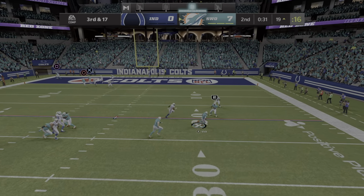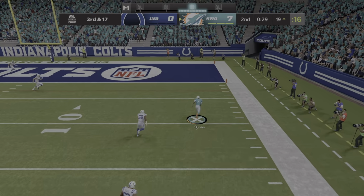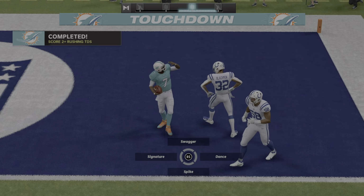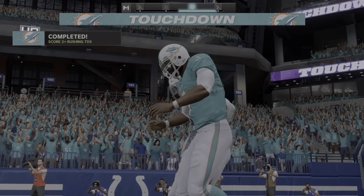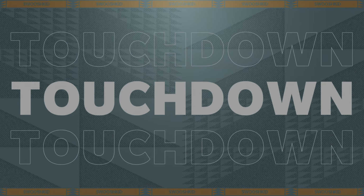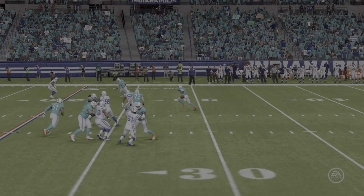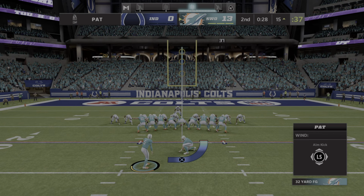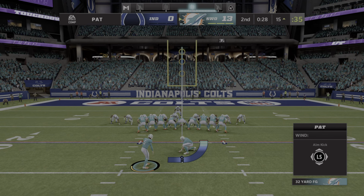Flush to his right. And he will take it in for a Dolphins touchdown. Michael Vick scampering home from 19 yards out. And the Dolphins are able to grow their lead. And that's certainly an important score right there because they gave themselves a 2-score cushion heading towards halftime.